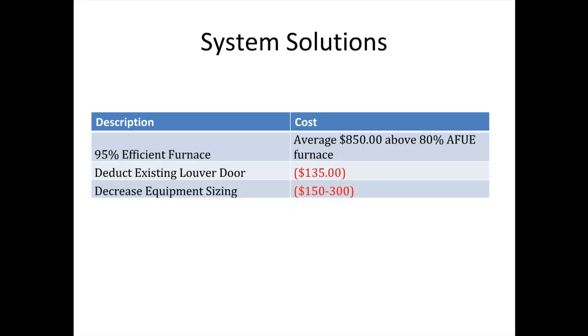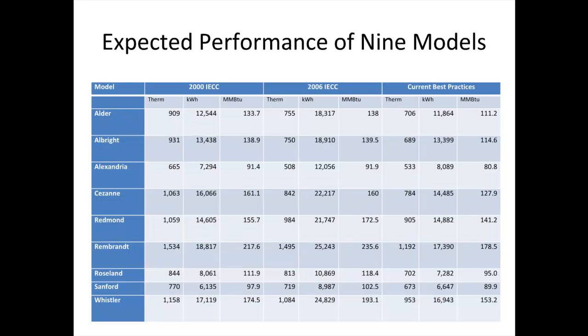Silence that. So that was the system solution. We modeled all these out. They had a number of different home plans they delivered. We wanted to see how they stood against code with, I guess we call the current best practices. So if we look at the 2006 IECC, which at the time was the current code, you can see the total kilowatt hours and mega BTUs compared to the codes in this table, and see how their best practices exceed code in every case.